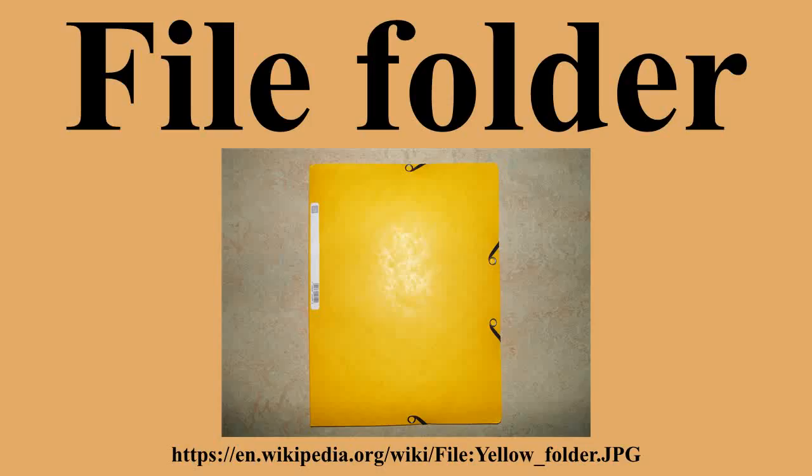The term file folder seems to be one that dominates North American language, but does not seem as common in other countries. As stated, some refer to file folders simply as folders. But in North America this is confusing because folder can refer to several different things. Others use the term manila folders, but this is confusing because not all file folders are made of manila hemp. This type of folder is sometimes incorrectly referred to as a vanilla folder.